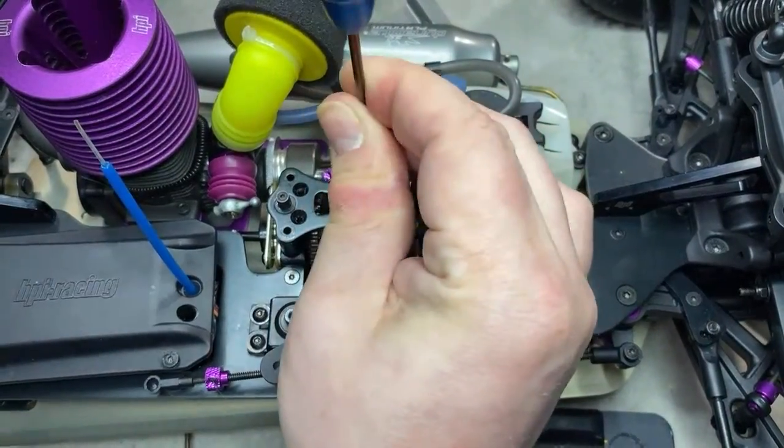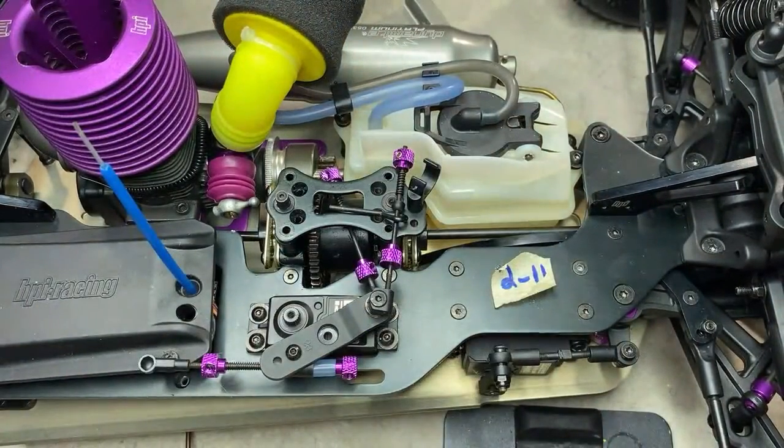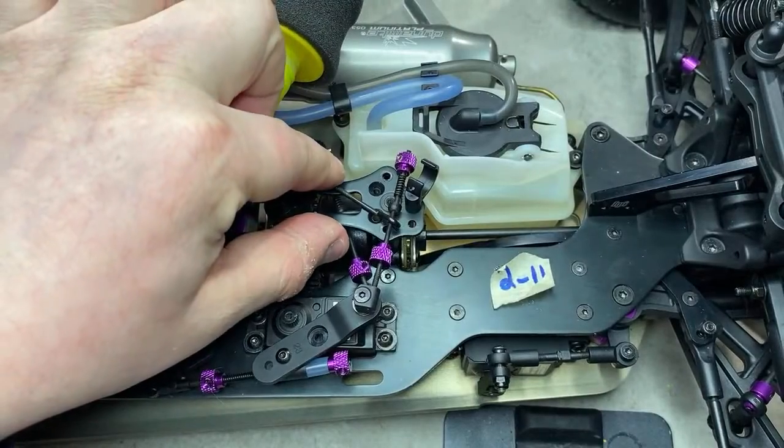Okay, so we're almost there, guys. Almost there. Man, detail stuff is annoying. Thing is, I want to run this thing already, you know? All right, let's lift this up. Let's see where we're at.